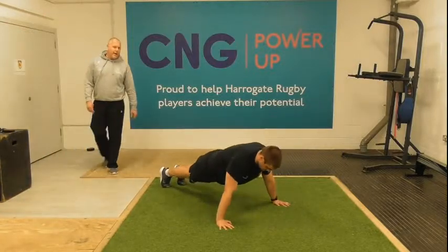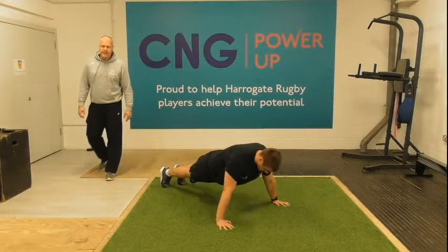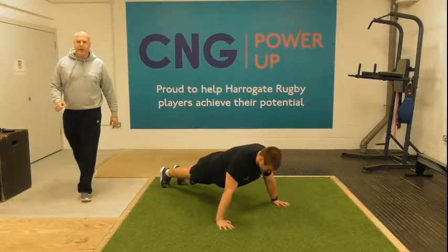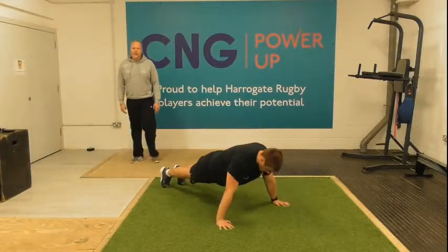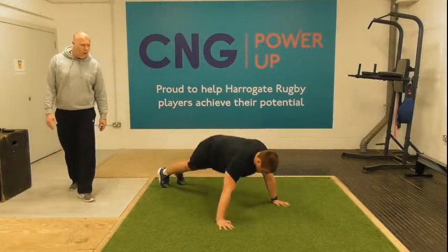Work at your own pace and just build that momentum. Nice and steady, nice and steady. Keep working it through. Keep pushing, back to your rep. Moving into our power variants. 3, 2, 1, into Hindu.